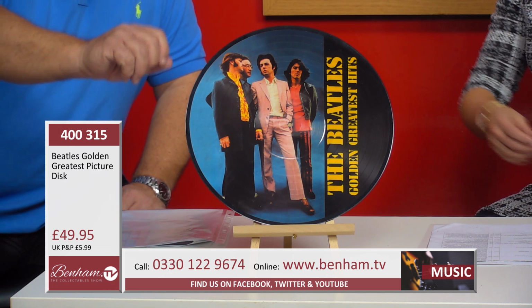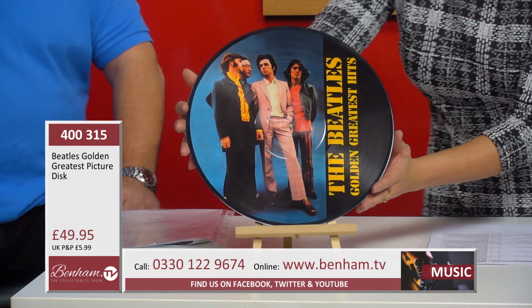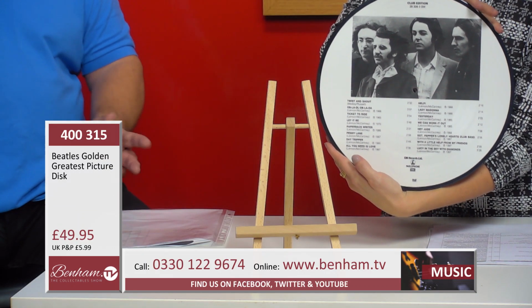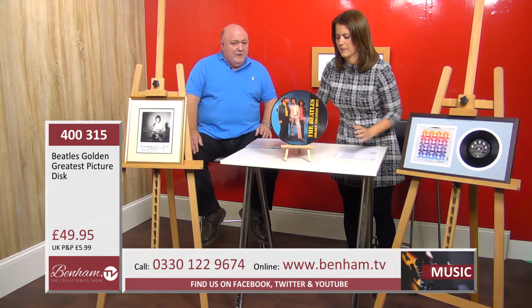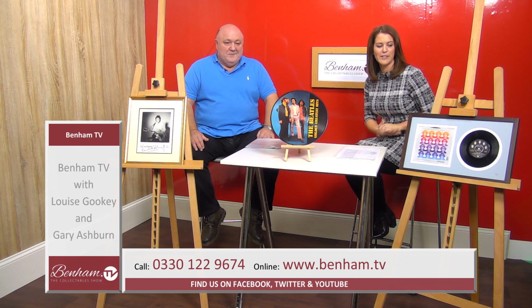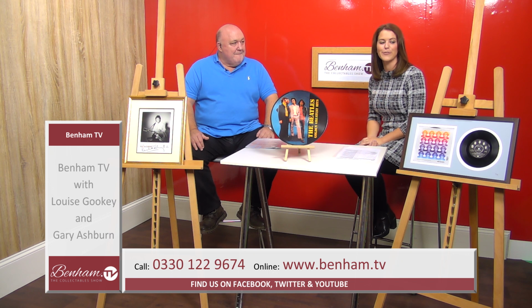If you want to pick that up really quickly, show the back as well, because on the back you've got all the songs that were on it. It is an actual LP that would play, but most people now will frame them up with glass front and back and display them on their favourite wall. Amazing. So that was the Beatles' Golden Greatest Picture Disc, 400-315, at $49.95. You've got the John Lennon vinyl frame, 400-314, at $49.50, and finally 400-313, Paul McCartney, the signature there, at £750.